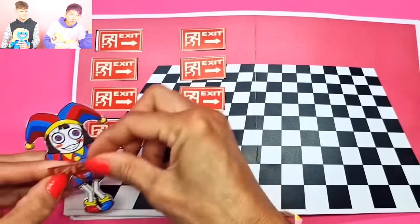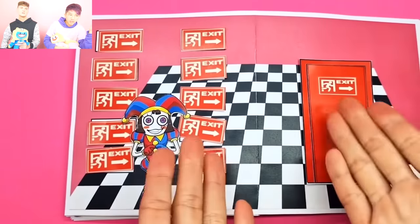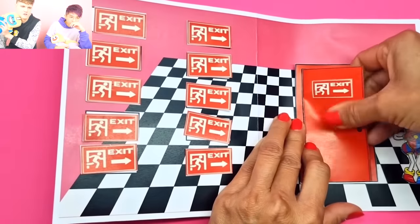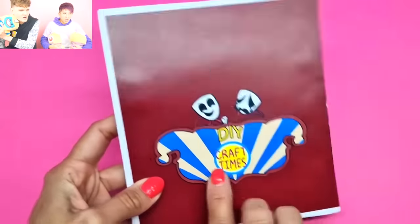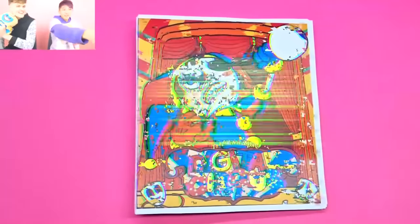Nice. There we go. What is going to happen when she exits? Is it going to get abstracted? No. No. Is it going to get abstracted? Oh. Ah, she's getting abstracted. Ah!